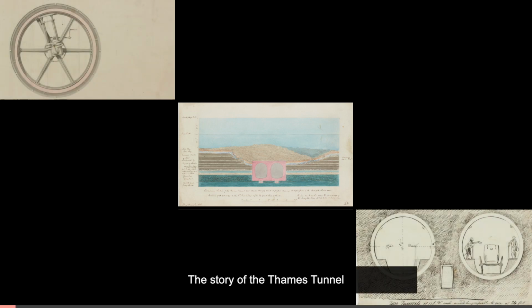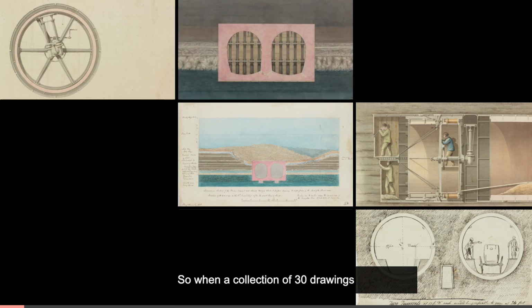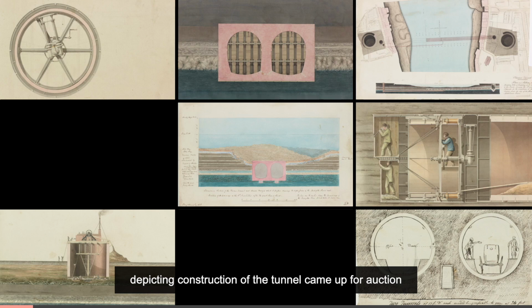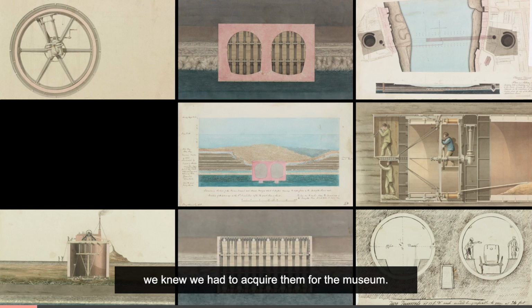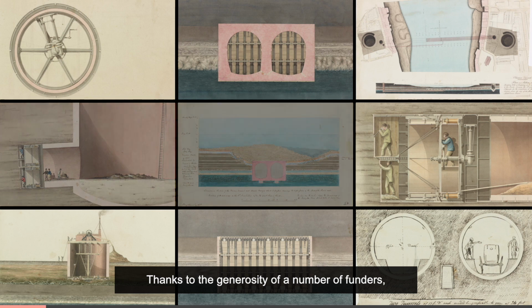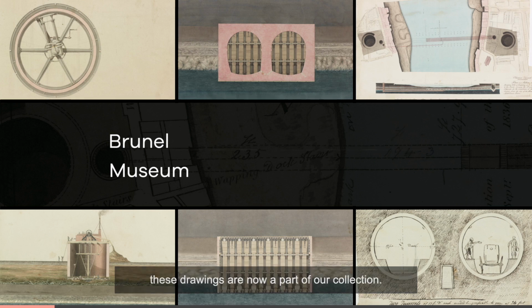The story of the Thames Tunnel is at the heart of the Brunel Museum. So when a collection of 30 drawings depicting construction of the tunnel came up for auction, we knew we had to acquire them for the museum. Thanks to the generosity of a number of funders, these drawings are now a part of our collection.